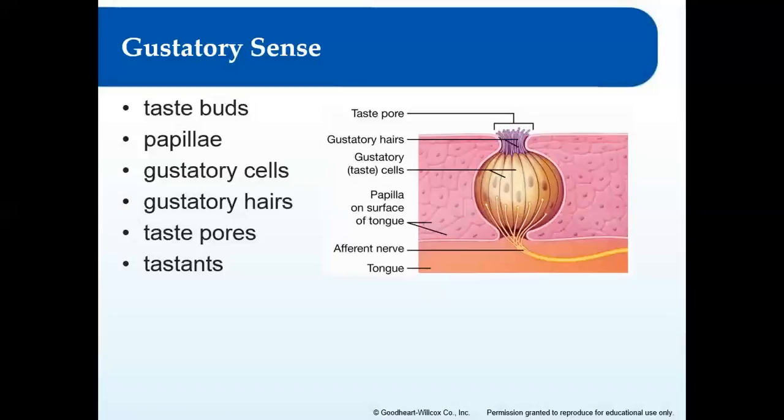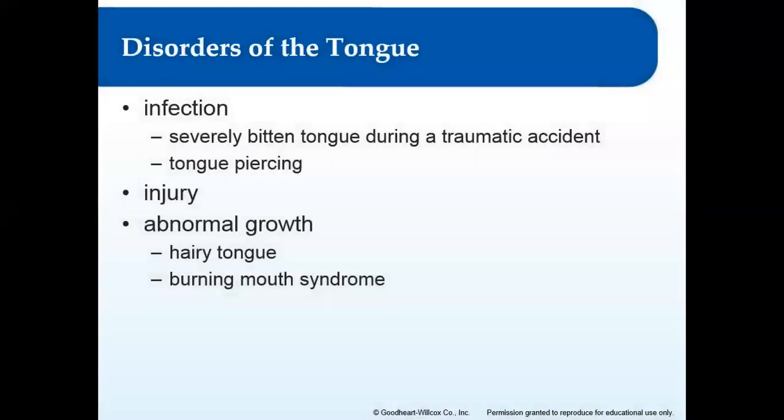So, anyways, let's look at disorders of the tongue. Infection: a severely bitten tongue during a traumatic accident or a tongue piercing, both of these could cause infection. You can always get an infection, but those are two of the more common problems with the tongue. Injury, of course, is when something happens and you injure it. One thing to know is that the tongue heals more quickly than any other part of the body.